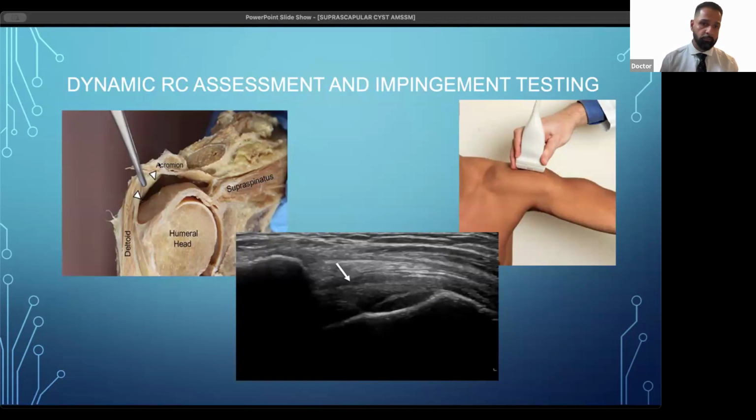I have a gross picture here too. I've labeled the acromion, the deltoid, the bursa, the humeral head, and the supraspinatus, and this is pointing to the bursal area.